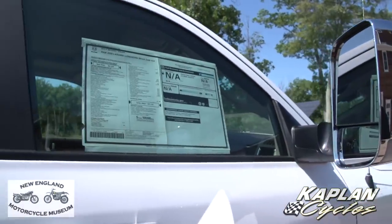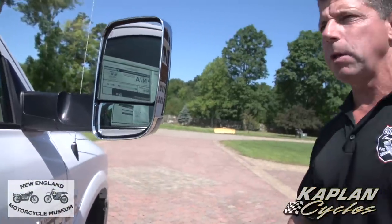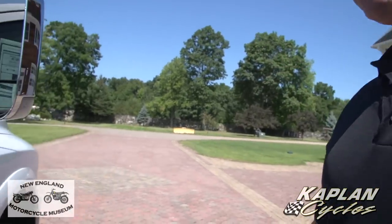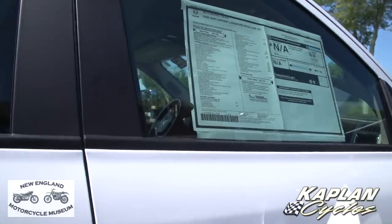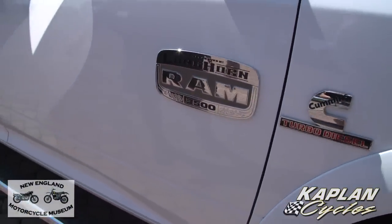Power 10-way driver seat with memory. And power 6-way passenger seat. Heated front seats, heated second row seats, remote USB port. Ventilated front seats, it even has air conditioning in the seats, and has memory for the radio, the driver's seat, the mirrors, and the pedals. The power adjustable pedals with memory, heated steering wheel. The heated steering wheel is awesome in the winter time.